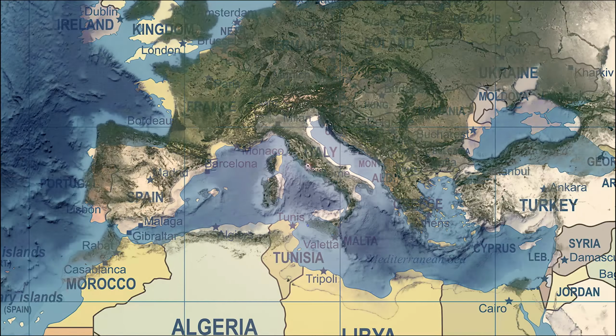Crossing the Mediterranean Sea and reaching the Middle East, we now take a visit to the Grand Bazaar of Vegas, replicating the Grand Bazaar of Istanbul in Turkey. The shops here resemble the souks and bazaars in Middle Eastern countries.